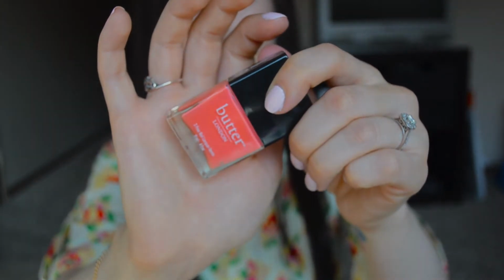I don't know how they do it, and I don't know how to explain it, but it's bright and it's pastel at the same time, and this is another one that's like that. This one is from Butter London, and this is Trout Pout, and it's kind of this salmon-y color. This is really nice. It looks nice and bright. Any pink kind of orangey color looks really nice for spring.